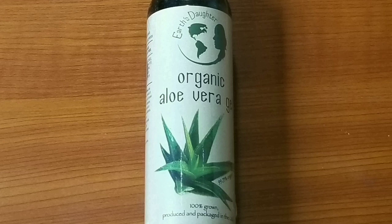It is very important. So this organic aloe vera gel is 100% natural. No unnatural ingredients have been added to it apart from the preservative. And for the preservative, they only added 0.03% so that they can ensure that this product still remains 100% natural.